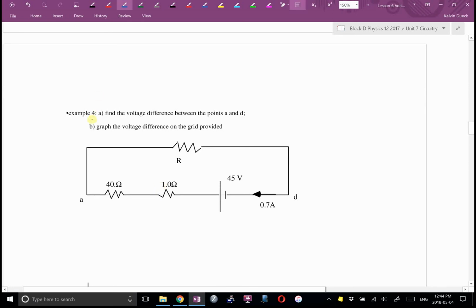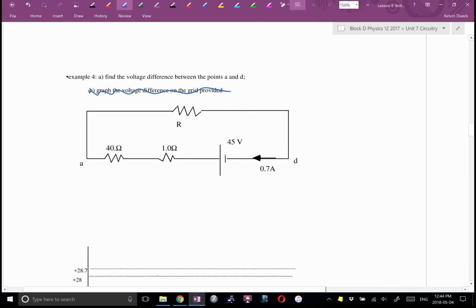We're going to scribble out B. For example, we're just going to do A. It says, find the voltage difference between points A and D. Okay, this actually isn't too bad a circuit. We can analyze this. First thing that I would do is I would label downhill.